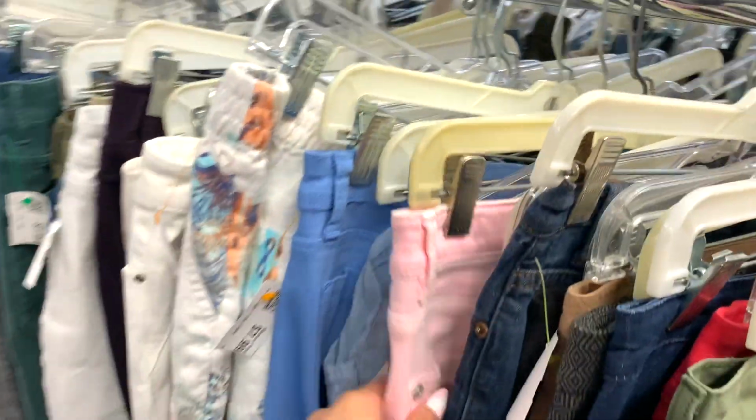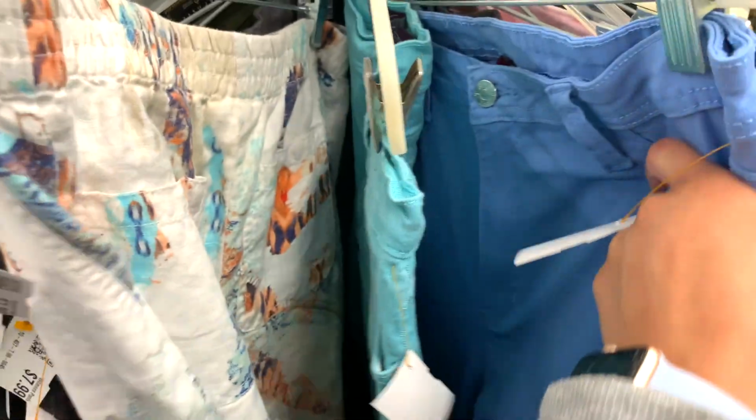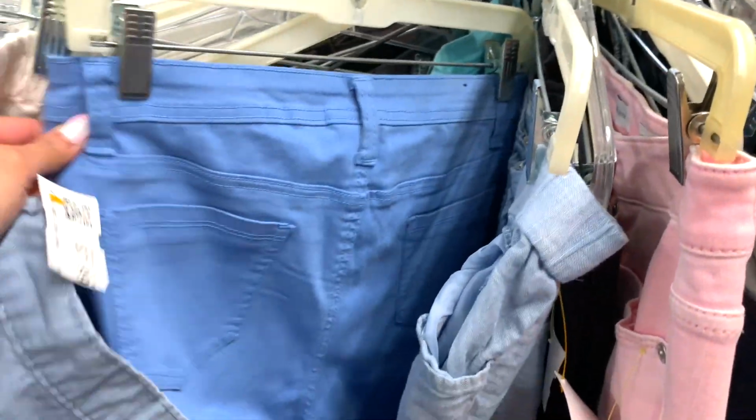Ooh, what are these? What is this? Oh, they're not even full length jeans. How about this? It's a pretty blue color. 2XL. Okay, nothing seems to be in my size today.